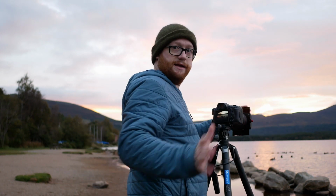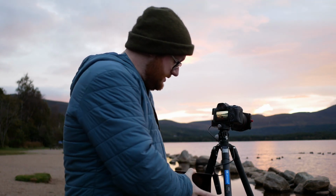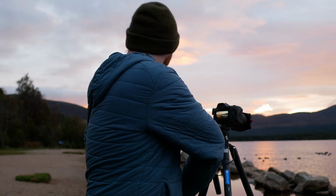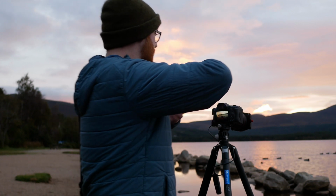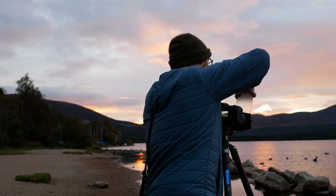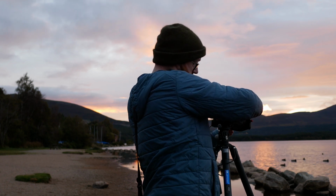Okay, that's quite bright, but that's okay. There was no blowout in the highlights, but that means all my foreground is perfectly exposed. Now, I'm going to take off this 4-stop filter. I'm definitely going to put on a, what's this, 4-stop grad, just to try and bring in those colours a bit. And then we're going to be moving over to manual mode instead of bulb.